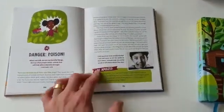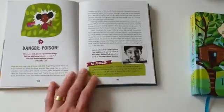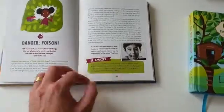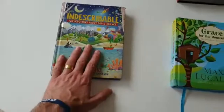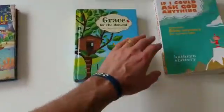There's always a Be Amazed section, which talks about some kind of interesting scientific fact, and a prayer at the end. So it's really nice. It's only about 2 pages each day, really easy for a child to read. Some of my kids have already finished that one and have moved on to another one.